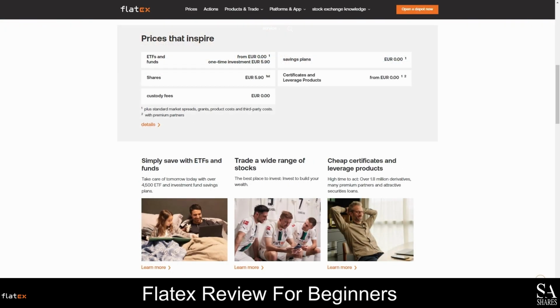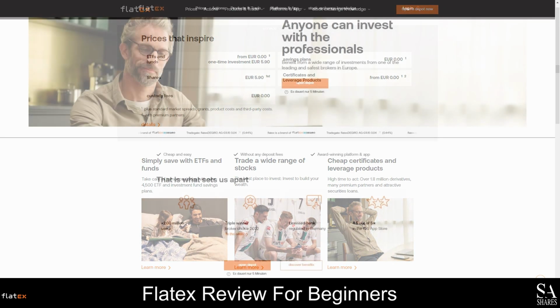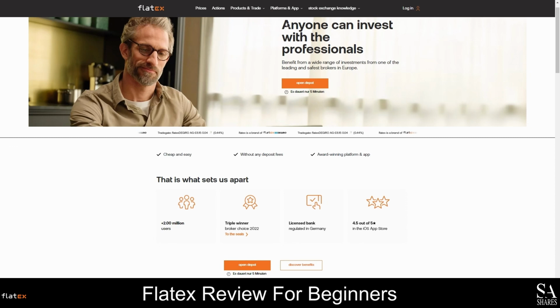Flatex seems safe and reliable. However, opening an account is always done entirely at your own risk and discretion. Remember that trading has high levels of financial risks and online markets are volatile, so be sure to trade responsibly and only trust the advice of a professional advisor. We highly recommend reading over the terms and conditions of trading with any broker before making any financial commitments.